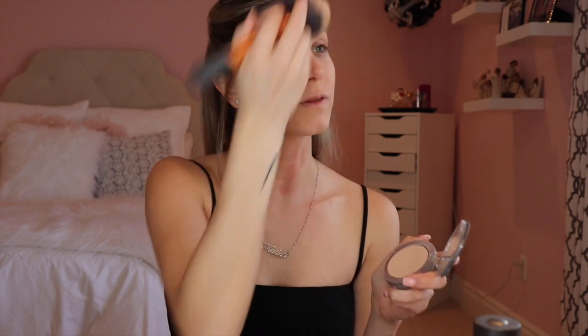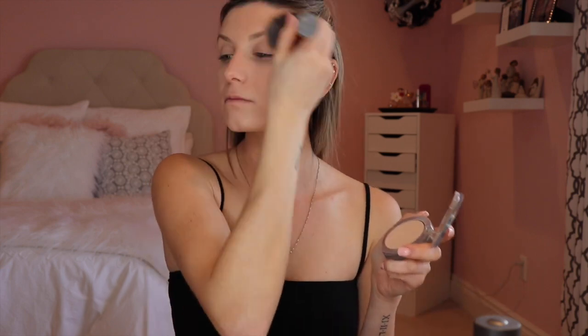So I just take this big fluffy brush and I just set my entire face, including going down my neck. Go all over my face with this. And as you can see, you could still see that shine and glow even through the powder.